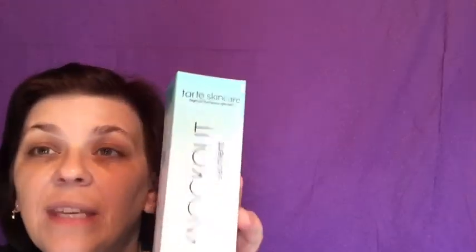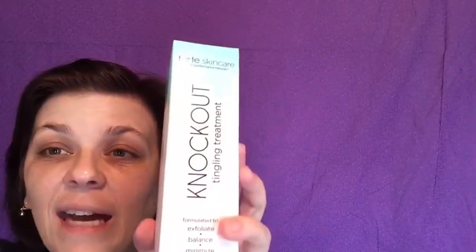You shouldn't be rubbing hard and getting all that kind of stuff. You want one that you normally would put on at night that gently sloughs off your dead skin. So what he recommended was the Tarte Skincare Knockout Tingling Treatment. It's formulated to exfoliate, balance, and minimize the appearance of pores.